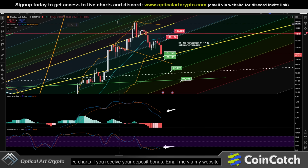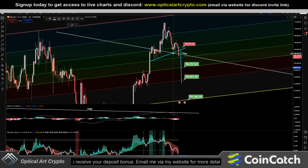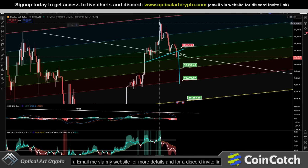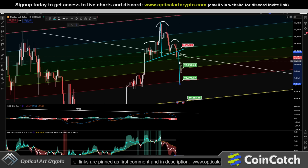If we get below that point, then this head and shoulders is playing out, and likely we're headed to 95,000 because that would be the target. Again, this is your left shoulder, this is your head, and this is your right shoulder. And to measure the distance, you go from the head to the neckline, and that is how you get your target. So again, 95K would be the projected target for this head and shoulders, if that's what it is.